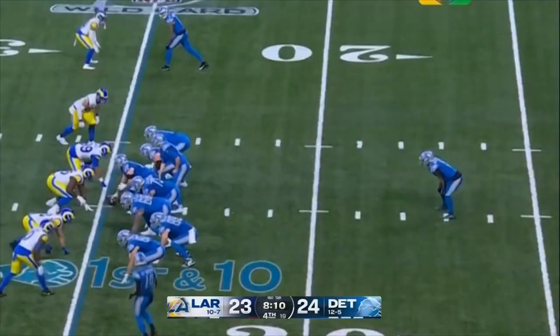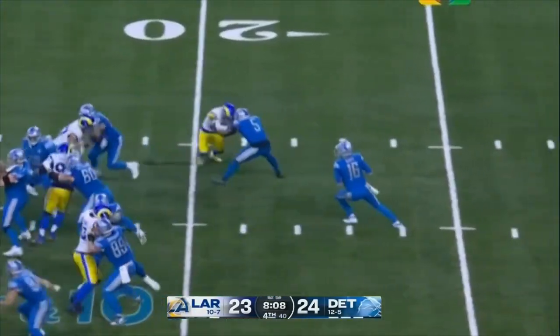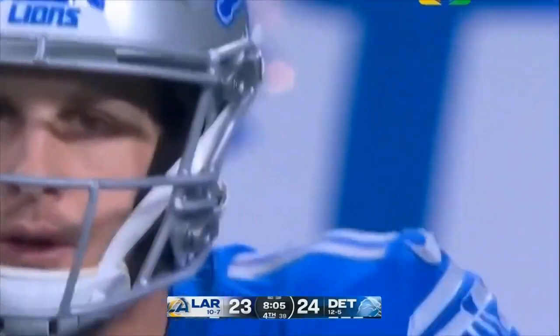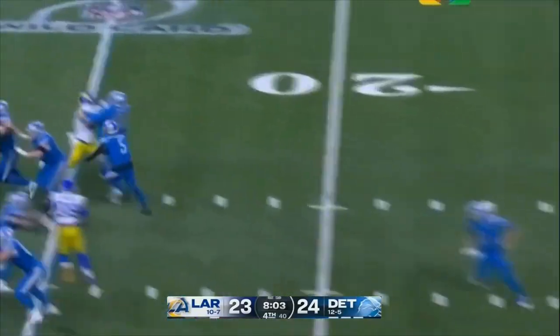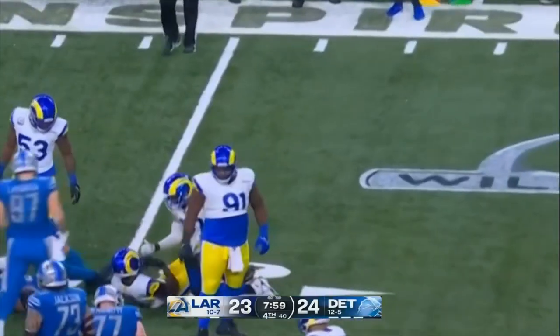All right. Lions open up this drive at their own 25, leading by one. Jared Goff's going to go to the air. He's flushed. He's frozen at the feet of the back, Montgomery. And it's incomplete. The pressure now falls right on the head of Jared Goff. Tough as it was rolling in the first half, has not been in the second half. Good run by David Montgomery.